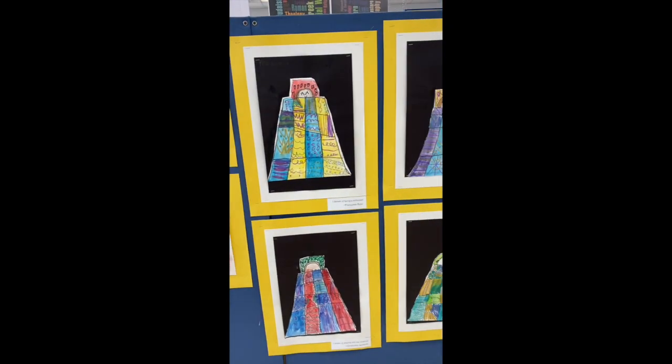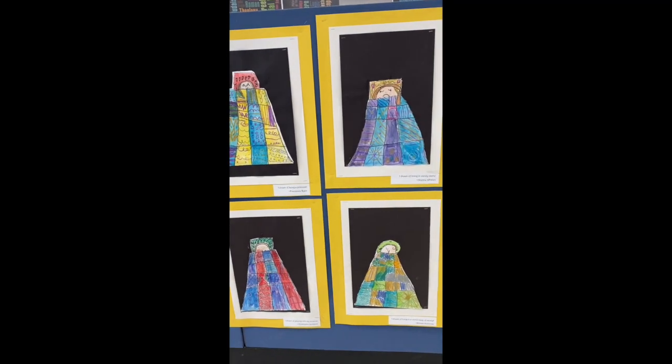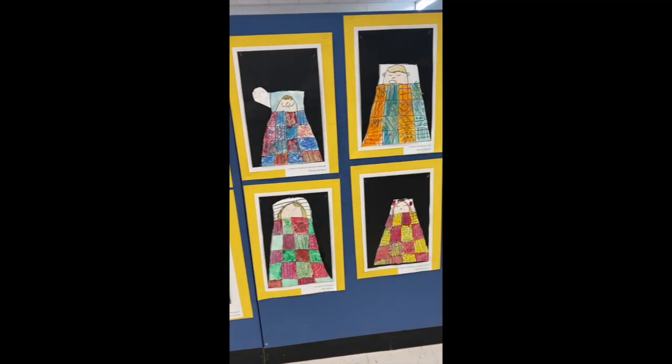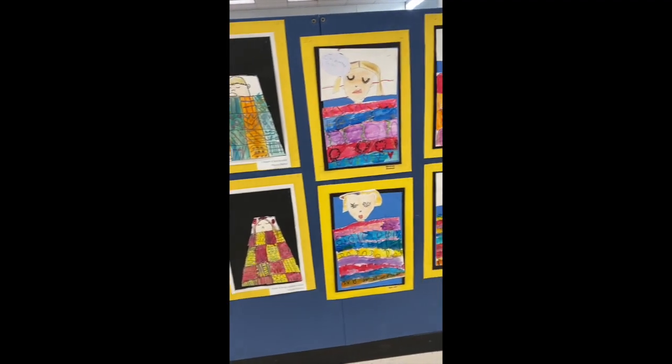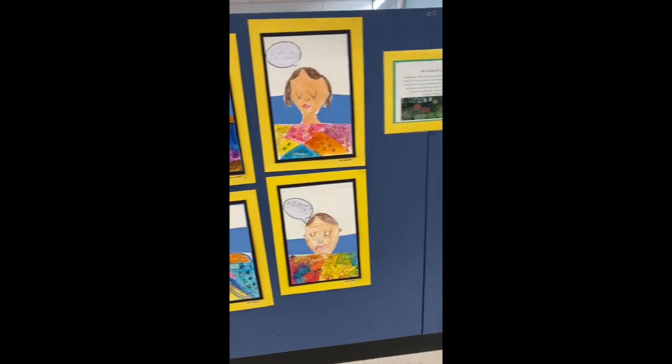These sleepy portraits were inspired by Gustav Klimt, and we looked at his work and they learned how to draw a blanket in perspective and how to draw their faces on their pillows, and we filled in with patterns and watercolors.